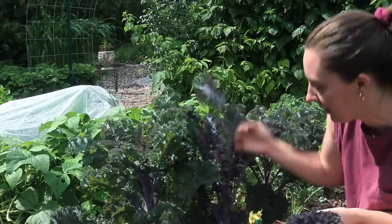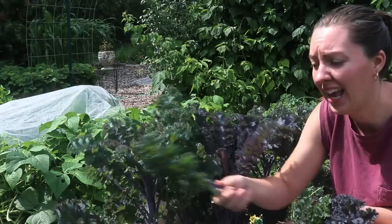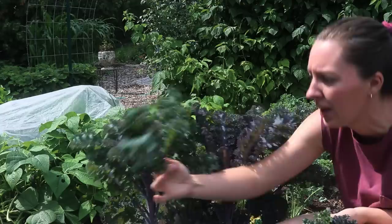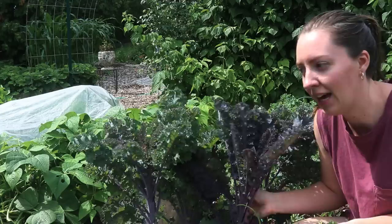But this is the time of year where the kale just goes bye-bye because it gets too hot and the pest pressure just gets to be a bit too much. So I am gonna start some more kale inside that we can plant out within the next few weeks. Usually by the end of August or so, it goes out.